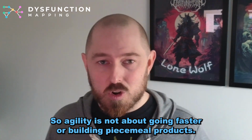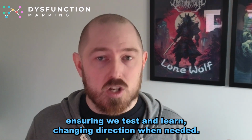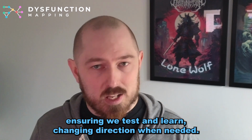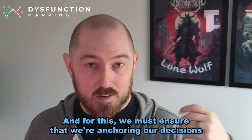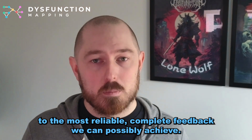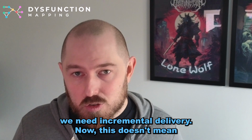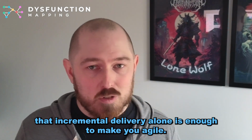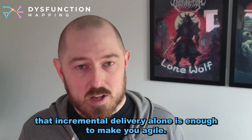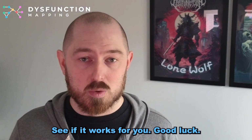So agility is not about going faster or building piecemeal products. It's about adaptability, ensuring we test and learn, changing direction when needed. And for this, we must ensure that we're anchoring our decisions to the most reliable, complete feedback we can possibly achieve. And for that, we need incremental delivery. Now, this doesn't mean that incremental delivery alone is enough to make you agile, just that it's a vital prerequisite to agile success. So give it a try, see if it works for you, and good luck.